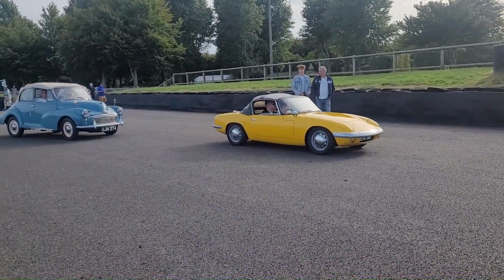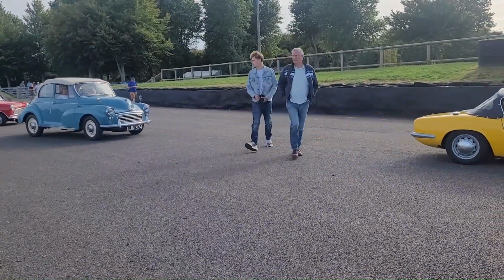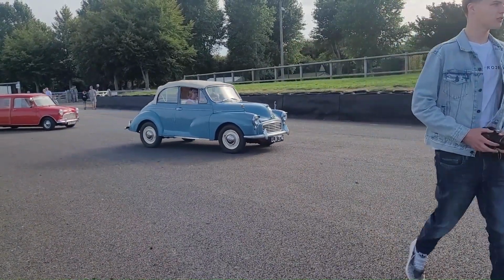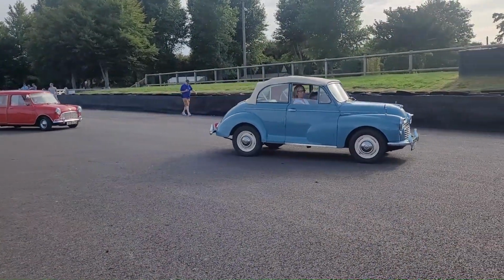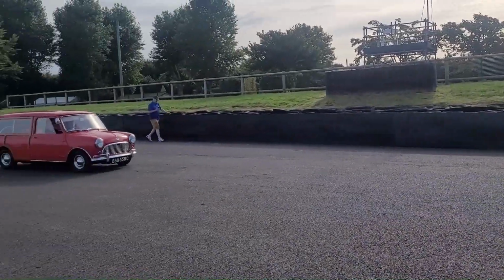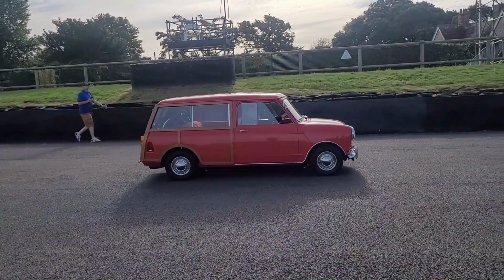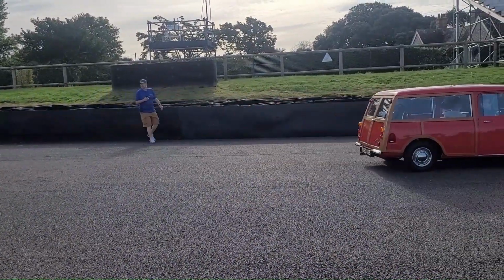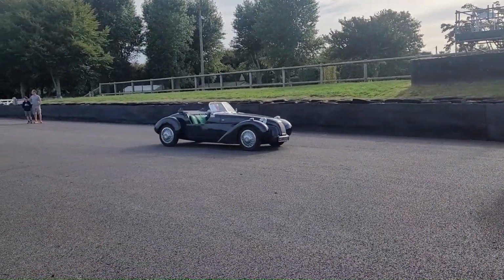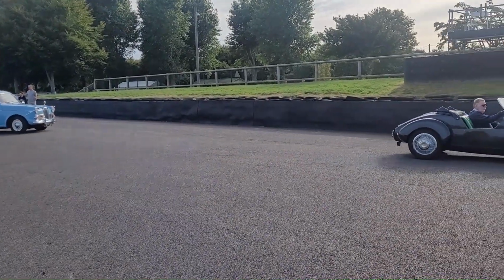Little Lotus Elan and a Morris Minor convertible, followed by a Mini Countryman, which is one of two that are in the show. There's sort of a blue, I think it's called a Bermuda Blue, maybe the other one, which I've seen before. Haven't seen this one before though. We've got something a bit unusual. This is a Burton kit car. Don't know much about them.